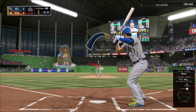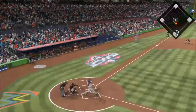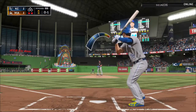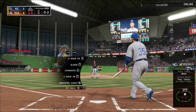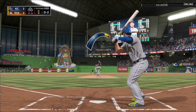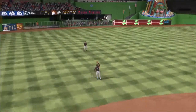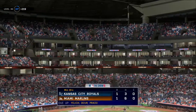Eric Hosmer will stand in. He flew out his last time up. Into the seats, 0-1. Bases are empty here with 2 men out. And it's quickly 0-2. Swing and a high pop-up back onto the outfield grass now. And Daney will make the catch to retire the side.